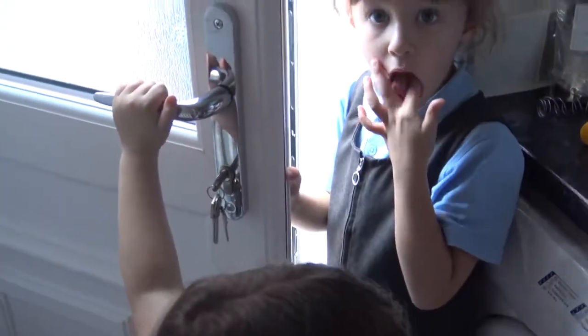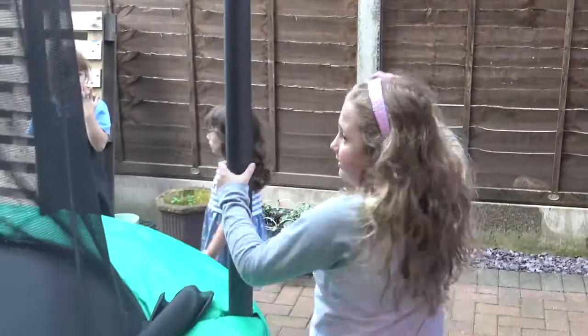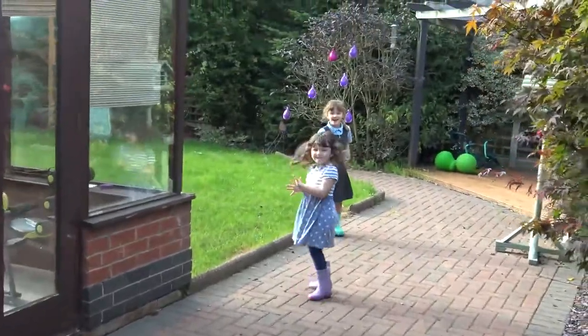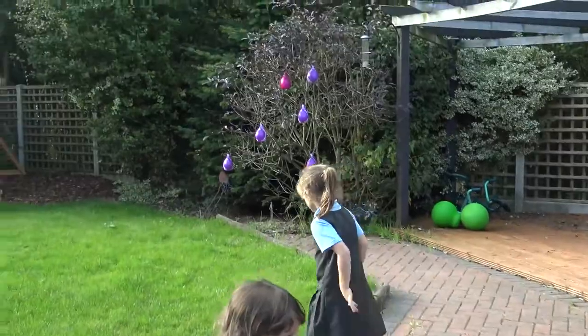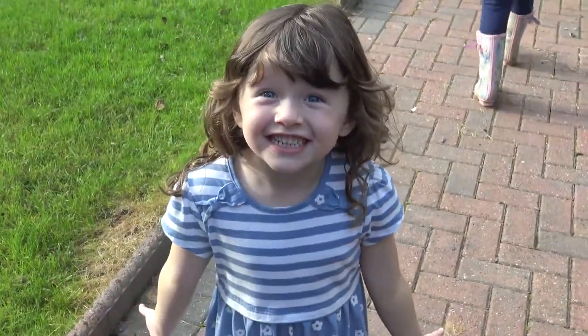Let's go and check them out. Should we go and check what it is? Check them out, see what they are? Yeah. Right, wait for me, because I don't know if they're dangerous or they might bite. They might be poisonous. Wait, be careful. Wait, guys, wait. We don't want to get a disease or something. We don't know what they are yet. We're going to have to check them out. Be really careful. I think they're baby bushes.